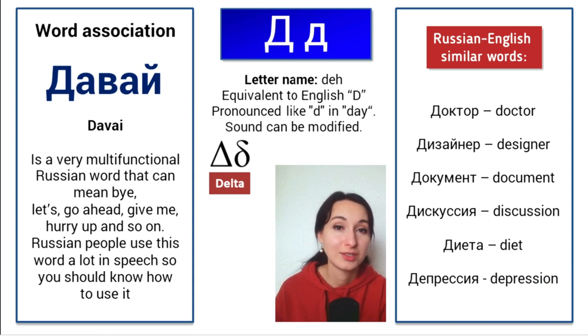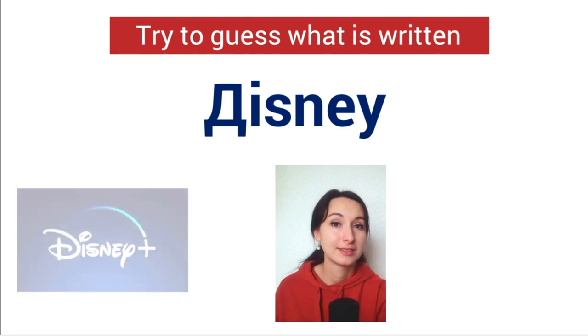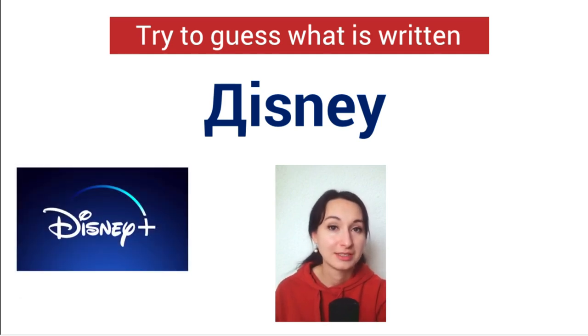Депрессия. As you can notice, they really sound almost the same, but since we don't have the same sounds, it's not really the same. Anyway, it's quite easy to learn these words. Look at this word and try to read it. Again, we have a Russian letter just in the beginning, but since you are familiar with this word in English, you will hack your brain by reading it with a Russian letter, and it is Disney, of course. D, D, D. So we have this letter D in the beginning.